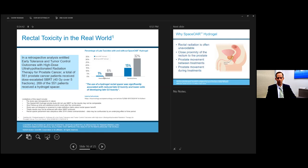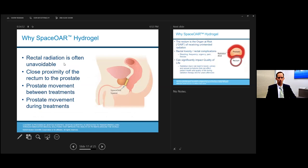You can see in this paper that by the application of SpaceOar, you can bring the toxicity rate from 6% down to 1%. So what is SpaceOar? We know that we're going to treat the rectum to a high dose most of the time, and that the prostate is in close proximity to the rectum. There's also movement of the prostate.